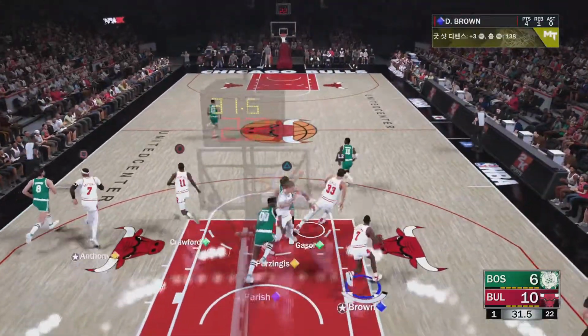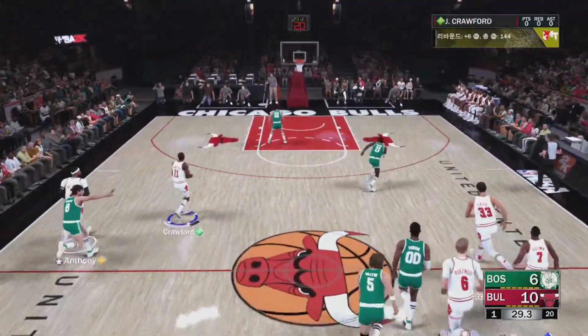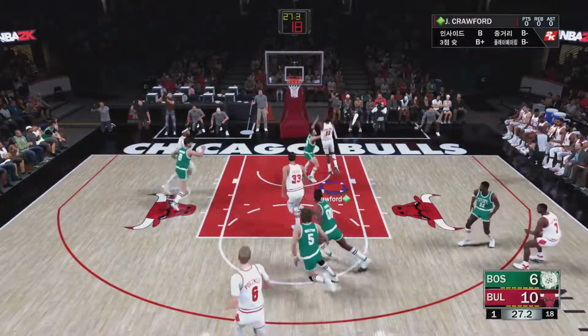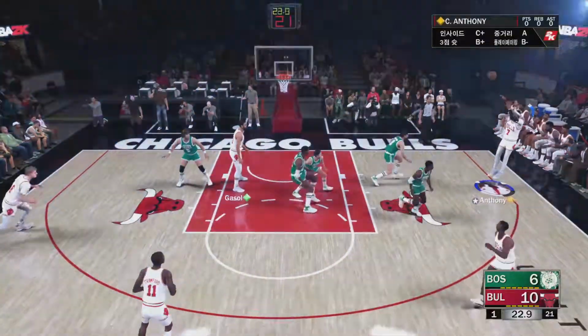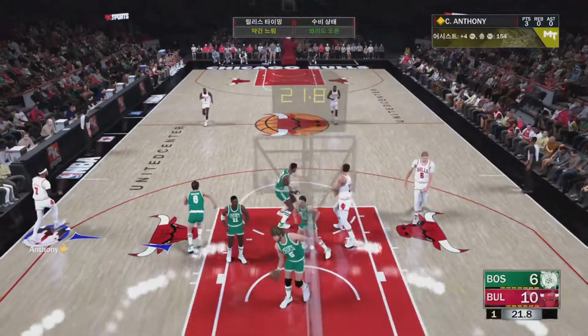They grabbed their own miss. And it's Parrish missing. And he's been way off the mark this quarter. It's been ugly. Out to Anthony. The 3. Good, and the assist goes to Gasol.